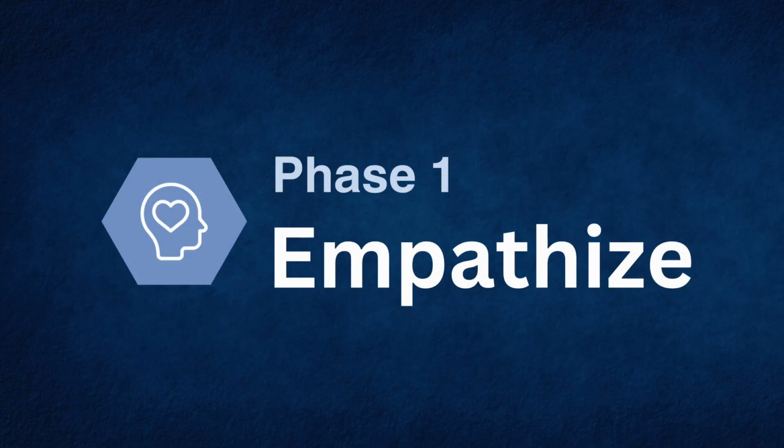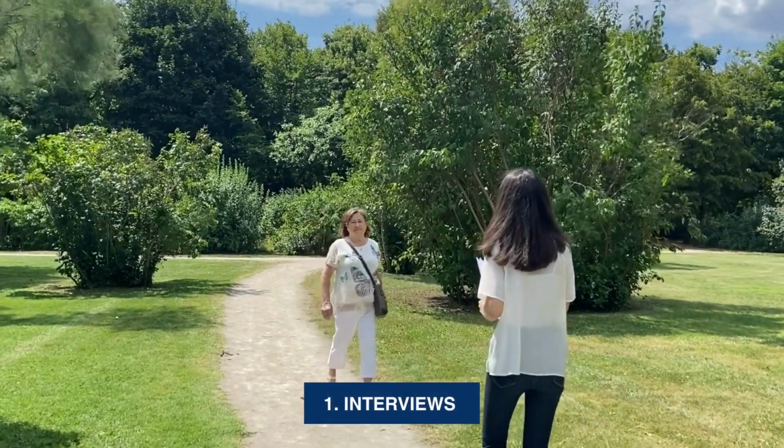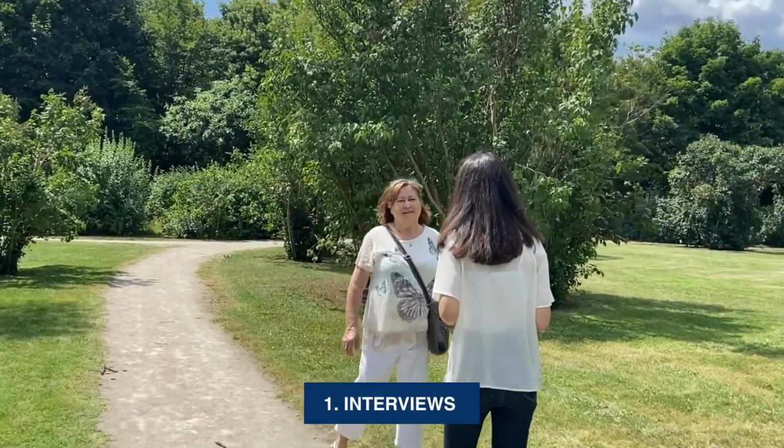The project started with Phase 1, Empathize. This phase is all about human-centric research. The goal, gaining a deep understanding of the target group. For this, the team conducted 65 interviews with seniors in the relaxed atmosphere of parks, with the aim to discover the reasons why the seniors use or do not use public transport. Let's look at an excerpt of an interview.